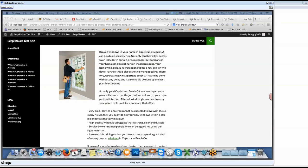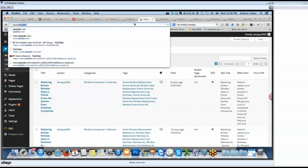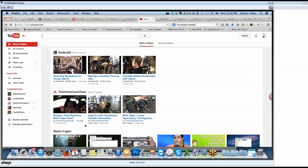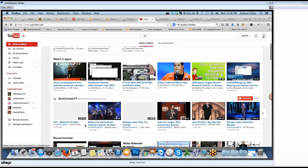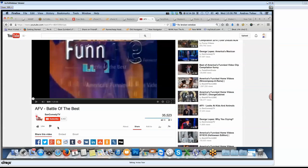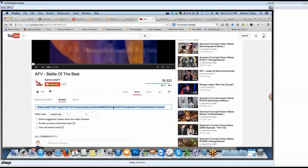Can you put in video and how? We were putting videos in, but I don't think we do it at all anymore, do we? Yeah, you could put in videos. If you're going to put a video in, it's as simple as going over to YouTube, grabbing any of the videos, grabbing the share embed code, and pasting it in the text. You can set up how big you want it.